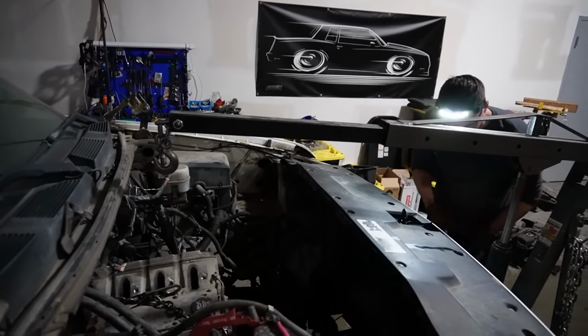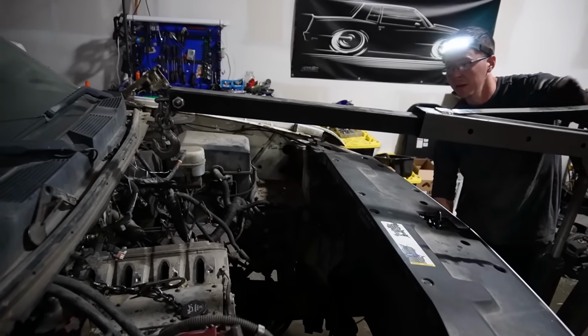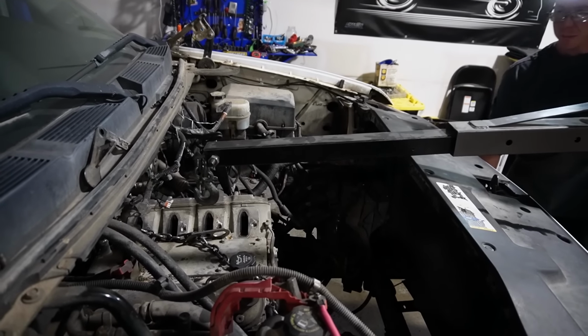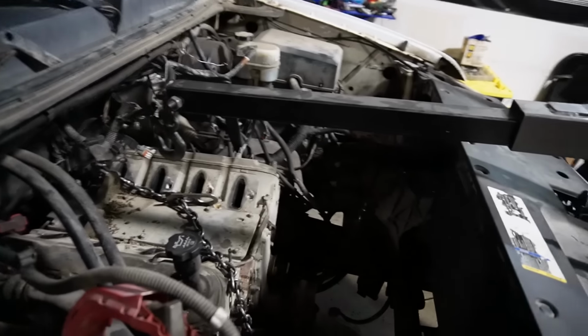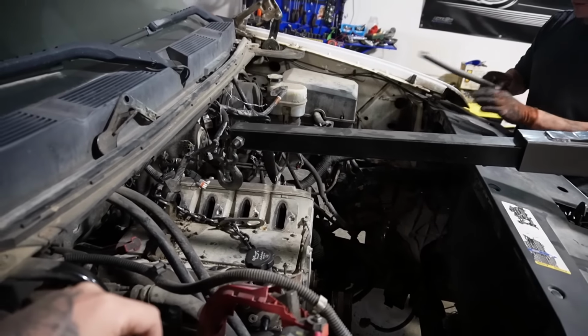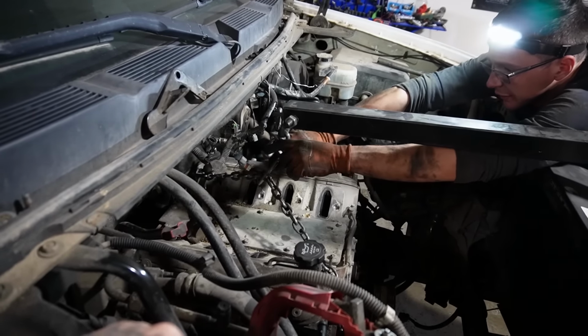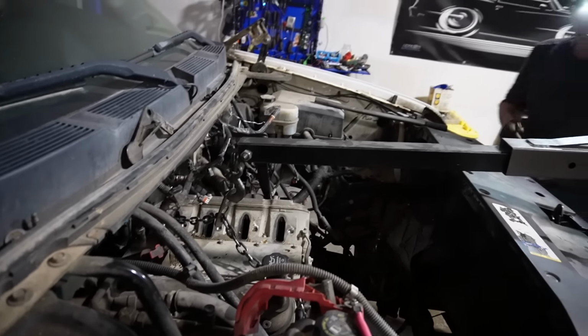See if this angle works. I'm gonna have to, because you can't have the chain too loose. Plus, it makes it fun.